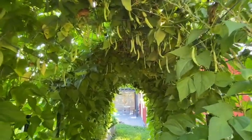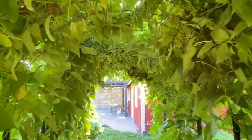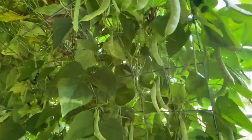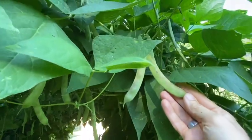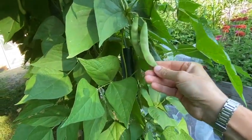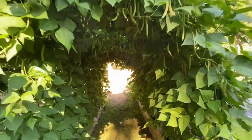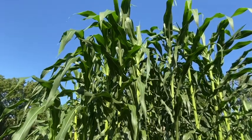This is my bean tunnel that I plant with Borlotti beans. Every year, they're saved seed. I've been growing it since 2019. And right at the end here, there are a few that are starting to turn color, just barely. They should turn a full fuchsia, and then they will eventually dry. So the fuchsia is just starting to come in. So I'm really excited to watch this take shape in the month of August.